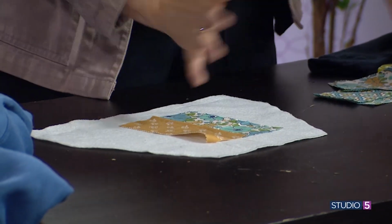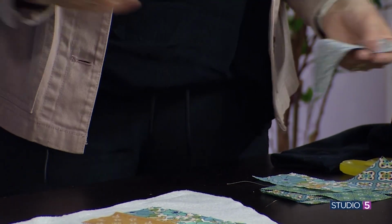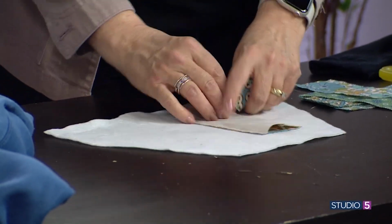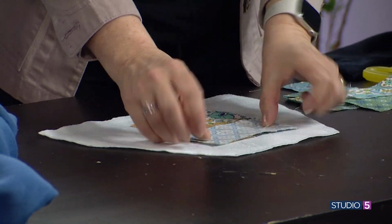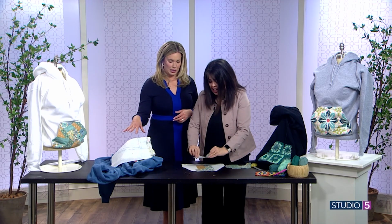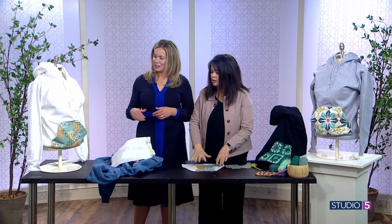So we just take strips of fabric, whatever you have that coordinates. Exactly. Or not coordinate. Go wild. Some of those runway looks definitely don't coordinate. Absolutely. And so all you do is put right sides together, sew it down, and fold it out. You take your next piece, put it right side down, sew it down, fold it over, and the same application applies. You can do it in any order, any which way you want. So cute. So that's what you're going to do there.